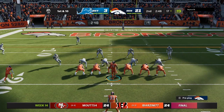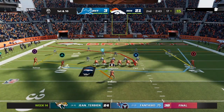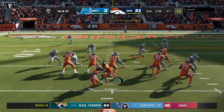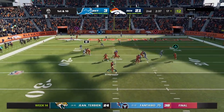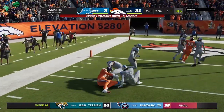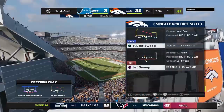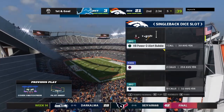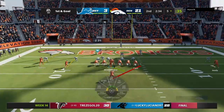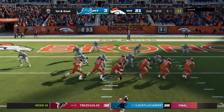So from the 17 now, here's a 1st and 10. To throw is Bridgewater, and he's taken in by the tight end Fant. And the Broncos are going to have a 1st and goal as the tackle is made at about the 5. And remember, this drive started off following the turnover, and they've taken no time working their way down the short field. A nice connection there, and now they're looking at a 1st and goal.